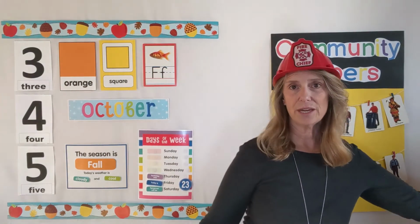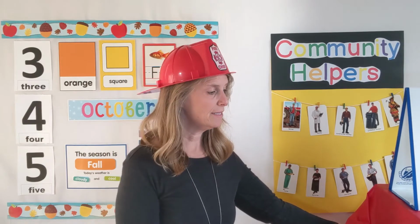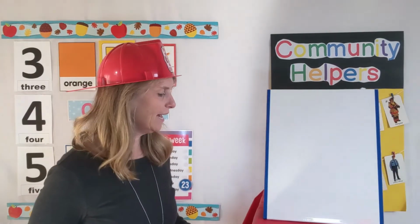Do you know what you're supposed to do if there's a fire? There's a special phone number that you can call and they will send the fire trucks to you. Let me get my board and we're going to write the number together. Anybody know what that number is? It has 3 numbers in it that you dial on the telephone. The first one is the number 9. That's right. A 9 looks like this.